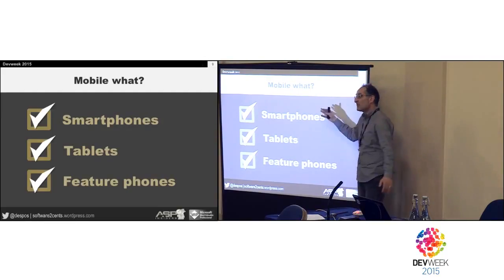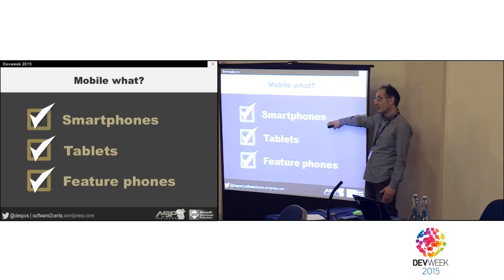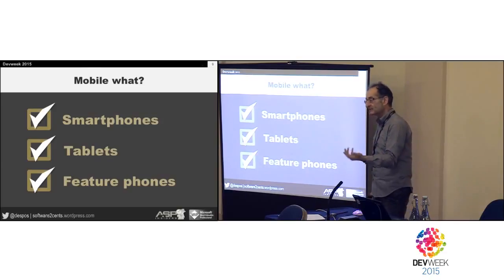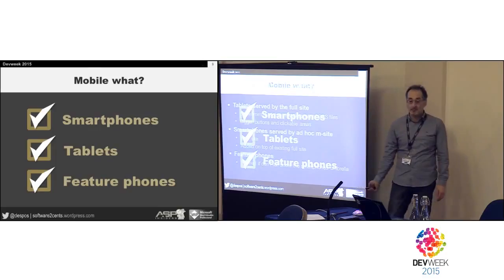And then smartphones. For the most part, if you want to cut short, I would say smartphones deserve their own website. Tablets can be served the full site, maybe with some slightly different CSS files, just to make sure that buttons are large enough to be easily clicked, that there is no user experience that is annoying in any place, and feature phones sometimes can be just ignored.